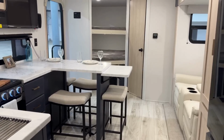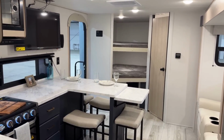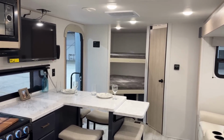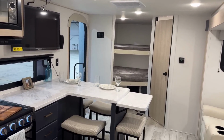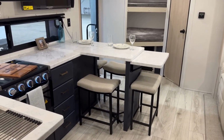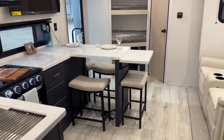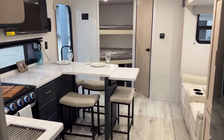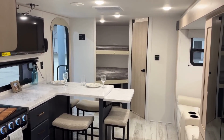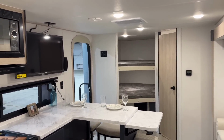So when I think to my personal experience going through the comments section, especially the last couple years, it seems like anytime I post a couples camper, I have people commenting and saying, why is it you don't post anything with bunks? And then anytime I post something with bunks, people say, that is absolute wasted space. Why do you keep posting these bunkhouses? So I guess I'm doing something right. I'm cheesing everybody off. I'm not sure.